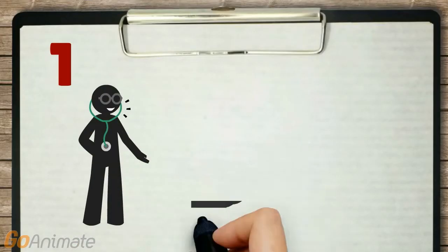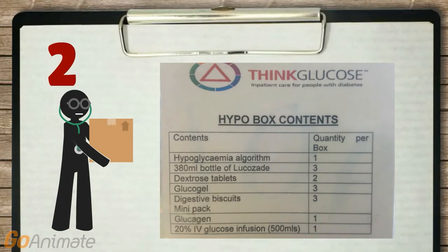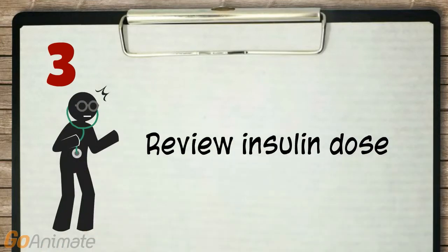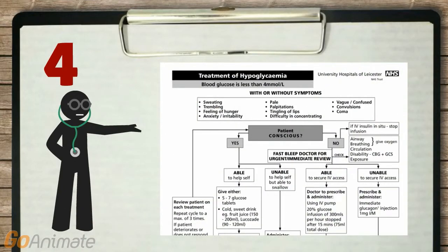Remember, 4 is the floor. Recognize hypoglycemia when blood glucose level is less than 4. To prepare the equipment needed to treat hypoglycemia, find your nearest hypo box. Always review the dose of insulin in a hypoglycemic patient. Check the hospital algorithm for the treatment of hypoglycemia.